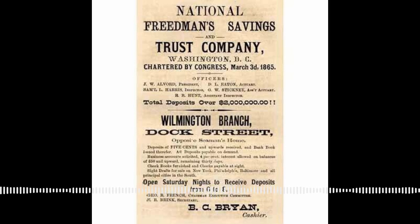In 2001, the Church of Jesus Christ of Latter-day Saints digitized the records from 28 of the bank's branches. So this information is online for the public at familysearch.org.